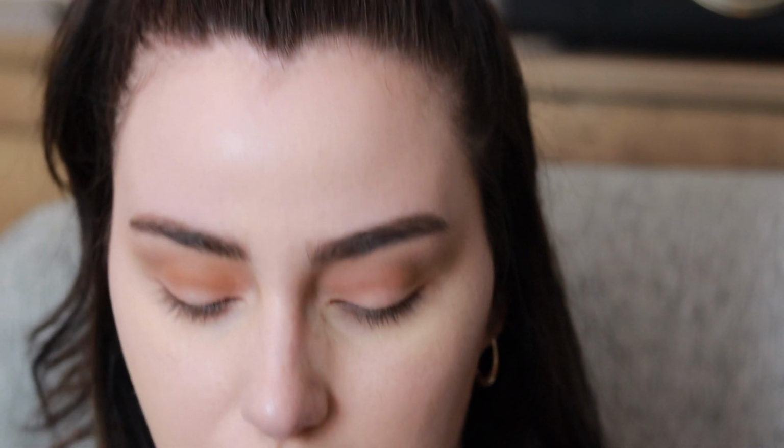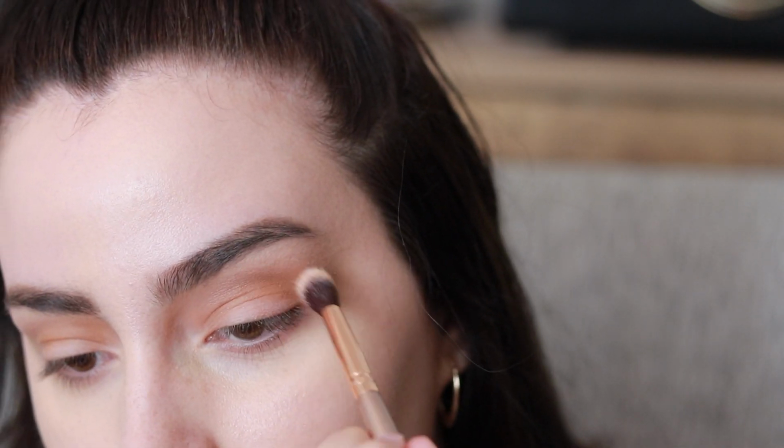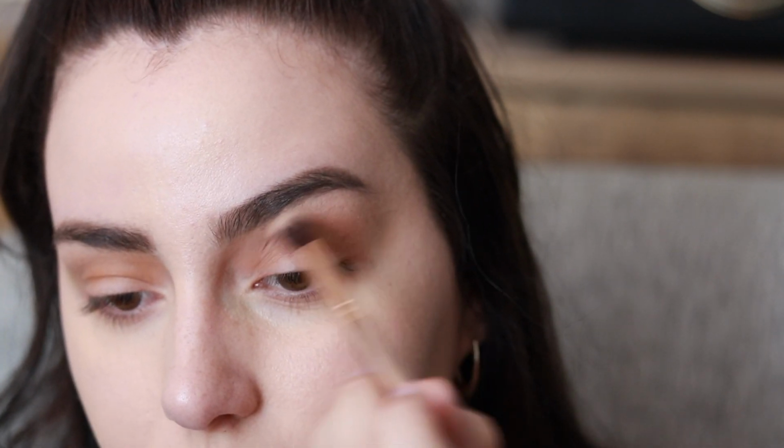Right, now that we have that initial color laid down, I actually am gonna go into this Pumpkin Pie palette. I'm gonna go in with this guy right here. And right under my brow bone, I'm just gonna be working that in there. It adds just a little bit more of a shadow than the initial color would, because they are pretty similar, but it adds the lightest bit of definition in there. So you can see the little bit of a difference.